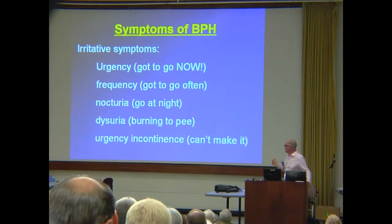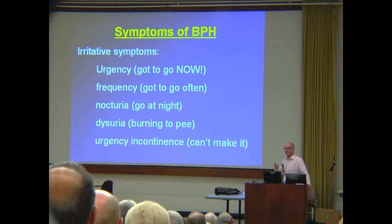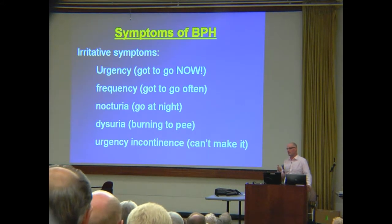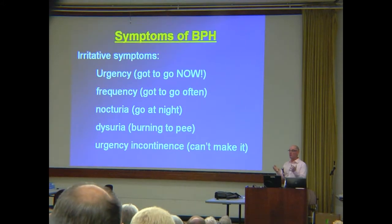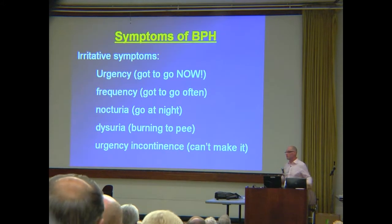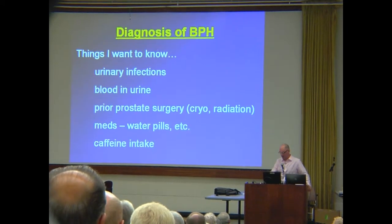aren't that bothered. Dysuria, that's our special word for burning to pee. And many of you have probably experienced burning to pee after you had a catheter or around the time of your radical prostatectomy, maybe some burning after radiation or brachytherapy. And burning to pee can be a symptom of prostate enlargement.